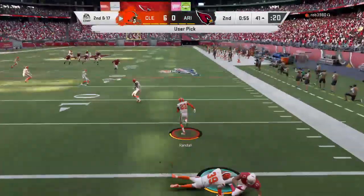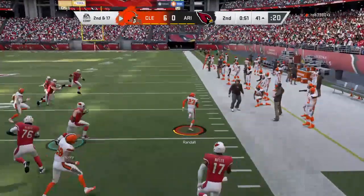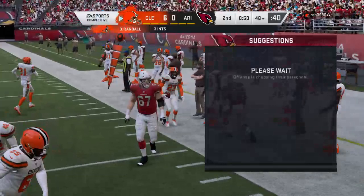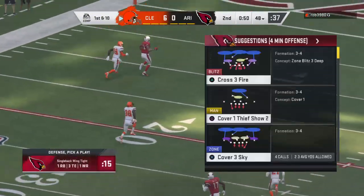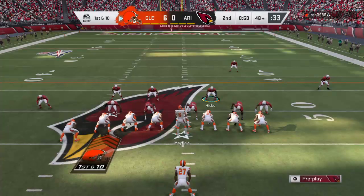And for the third time here in this half, it's intercepted. Picked off by Demarius Randall. So that is 3 interceptions now in this first half, and you hate to ask the question, but let's be honest, we're thinking about it. Do you need to go in a different direction next series?